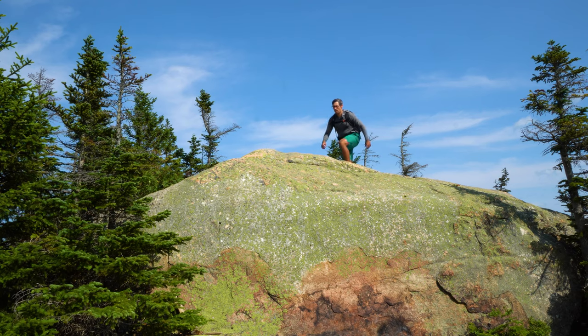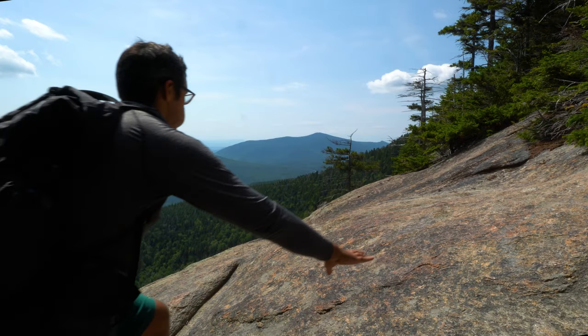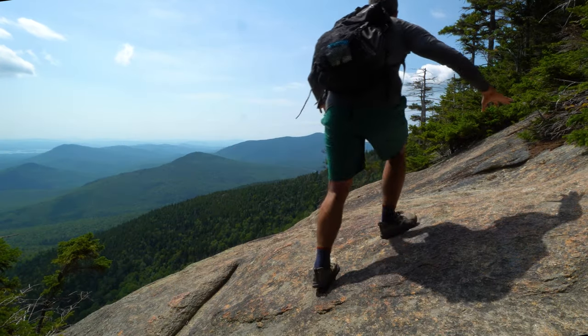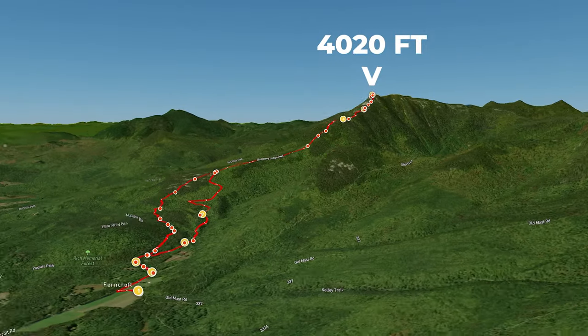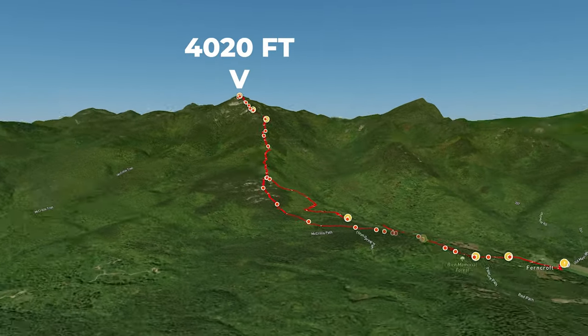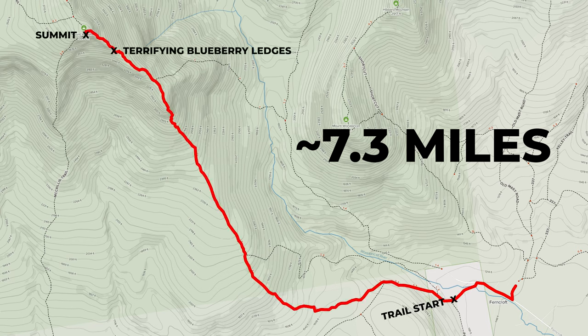Now, Mt Whiteface is a summit on the New Hampshire 48 4,000 footer hiking list, and the Blueberry Ledges section of the Blueberry Ledge Trail counts as an elective on the Terrifying 25. Mt Whiteface was 4,020 feet tall and the out and back Blueberry Ledges trail was around 7.3 miles total.